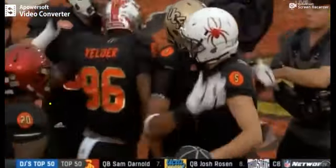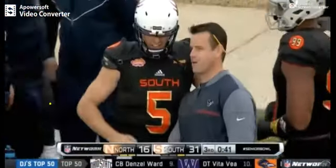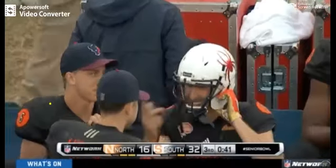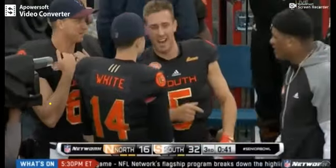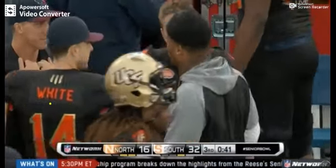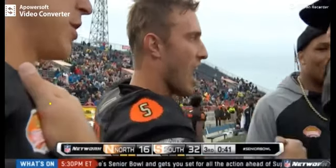Now, he's very efficient. He's a very smart player, cerebral, and on top of it, he's very accurate. I think I heard Pro Football Focus say that he was the most efficient quarterback in the entire NCAA in the draft, that is.